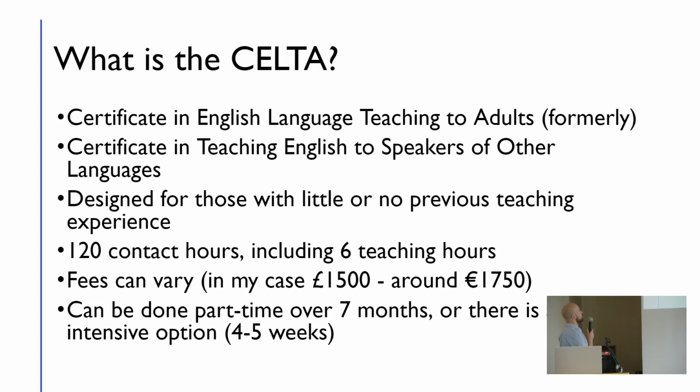It is designed for those with little or no previous teaching experience, but believe me, they will make you work for it. They're not going to make it easy, they're going to drop you in at the deep end, and trust me, it is the best way to learn. You don't want to be eased into it.